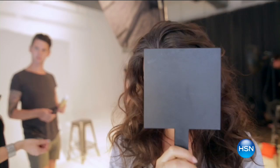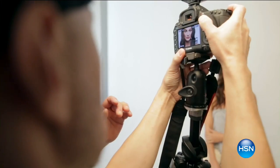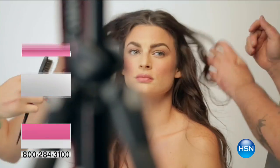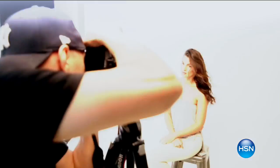Products. These products are developed, created by international professional makeup artists who have been so successful in this industry. This is a collection that really has the most innovative formulations, the most up-to-date colors, because fashion is really at the heart of this entire line.